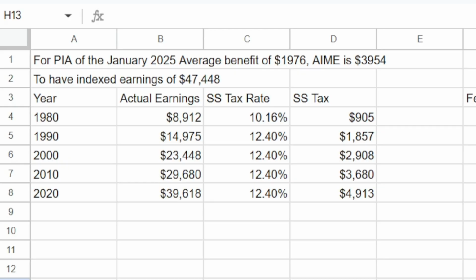The average benefit changes each month, but the Social Security website says the January 2025 average benefit was $1,976. Using the calculations I just covered means the average indexed monthly earnings would need to be $3,964 per month, or $47,448 per year. In 1980, an income of $8,912 indexes to about $47,448, and the tax paid by both employee and employer would have been $905. And you can see on the spreadsheet that in 1980, the Social Security tax rate was actually 10.16%, and it's mostly been 12.4% since then, with a couple minor exceptions.